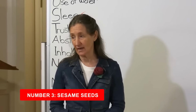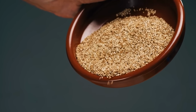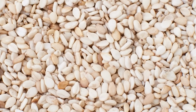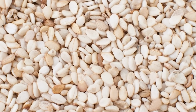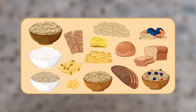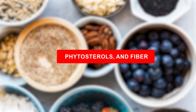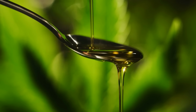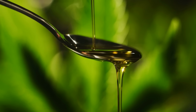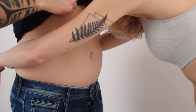Number 3, sesame seeds. Sesame seeds bring a specific set of compounds that show consistent benefit in blood pressure and lipid studies. They contain lignans such as sesamin, healthy unsaturated fats, phytosterols, and fiber. In trials and pooled reviews, replacing other fats with sesame oil or adding sesame products to the diet produced modest falls in systolic and diastolic blood pressure and improved cholesterol measures.